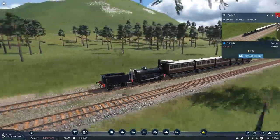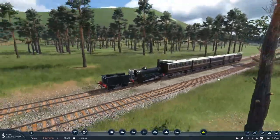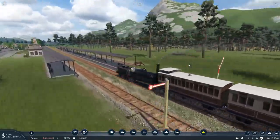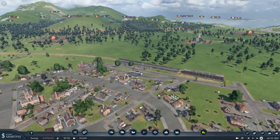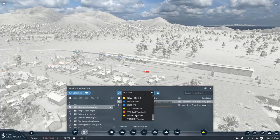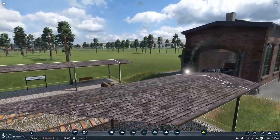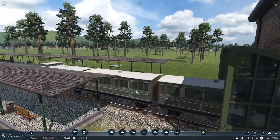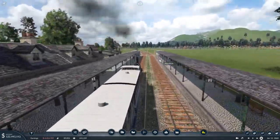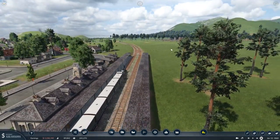Look at these. The detailing on these wagons is just spectacular. They're awesome. Excellent. Let's get the next one rolling. S-N-E-R. Off he pops. He's got the sort of lighter green wagons, which again are very nice. Off he pops.